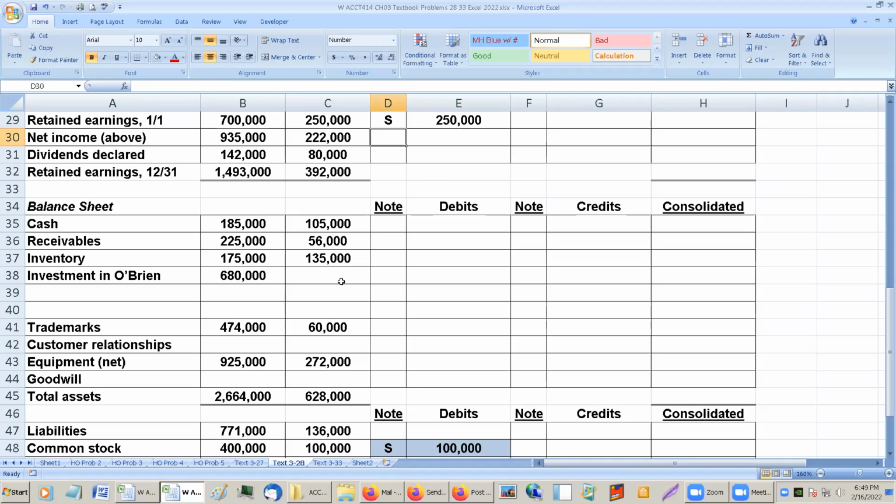And this will come out of our investment. Now the investment's in a little bit different place. It's up here.